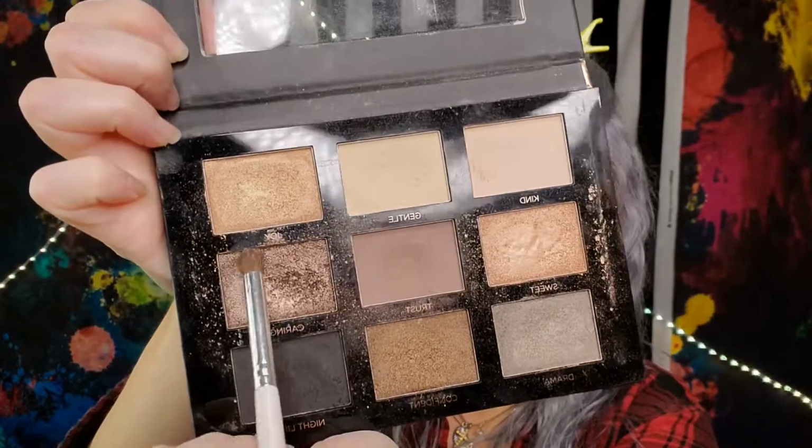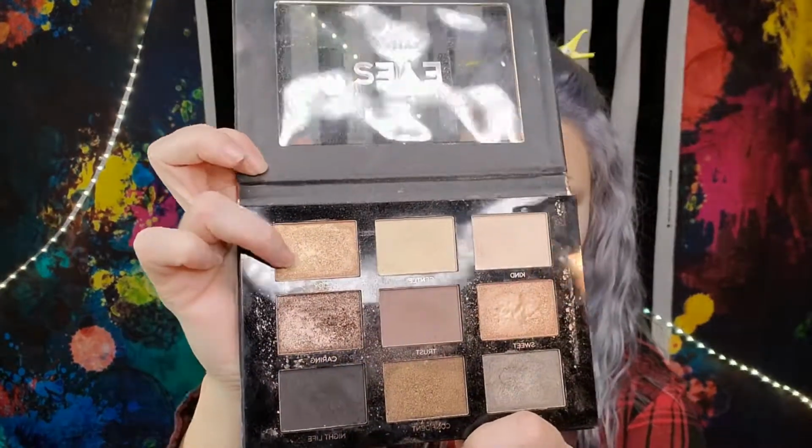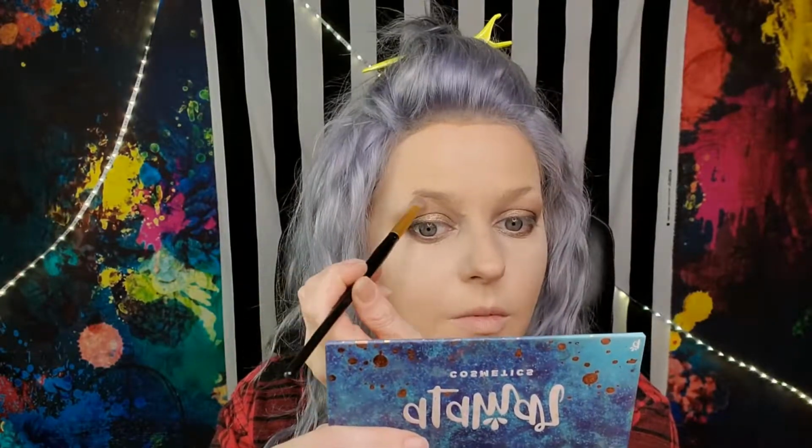I am taking Caring right here and just putting a little bit on the center. I'm going to take a little bit of Drama, and I'm going to put it right here in the center. I think I want to take a little more of Joy right here, and I'll mix it with Sweet. I want to put it right here. This is such a cool brow bone shade, and I'm going to go into my brow bone and kind of highlight it with that. The eyeshadow look is done, and it's time to move on to other things.